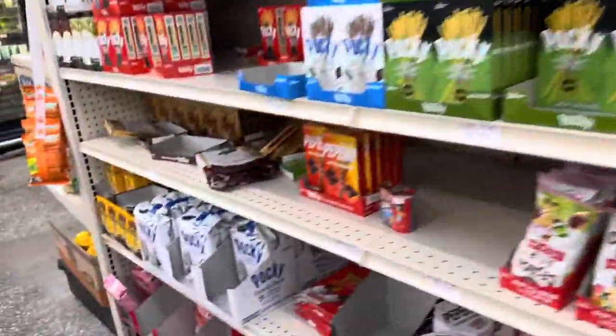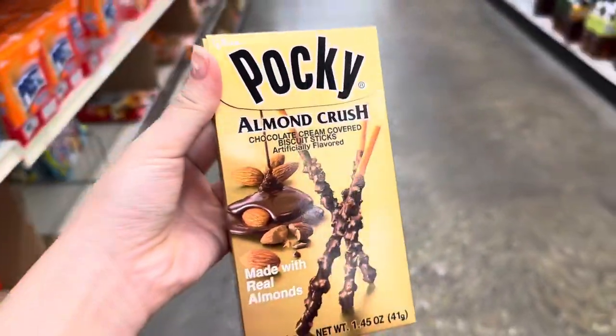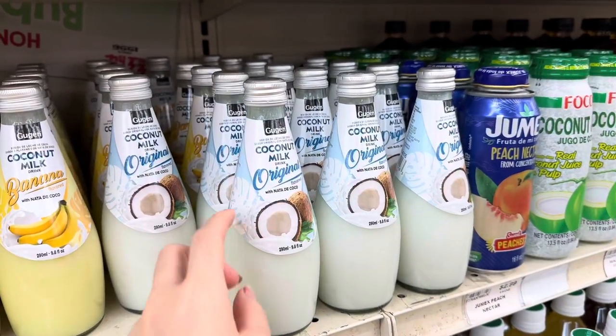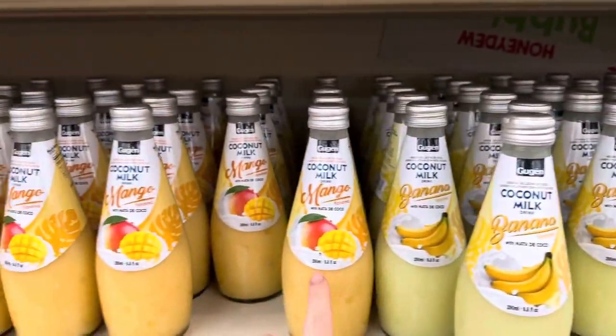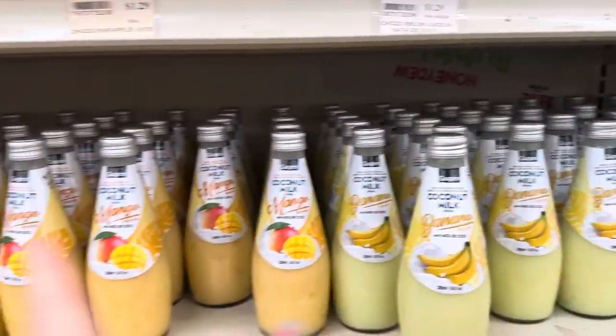I'm gonna get some. This is my favorite pocky. This is the almond crush version. I really like these. I only had the coconut one, but I'm gonna get a coconut, a mango, and a strawberry. Cause this one's really good, so I think these are pretty good too.